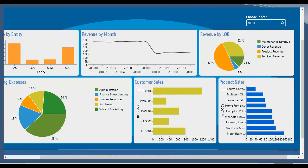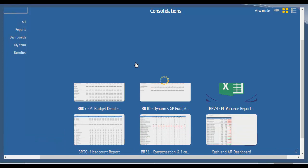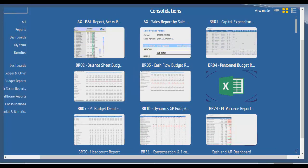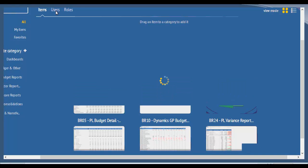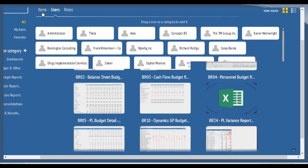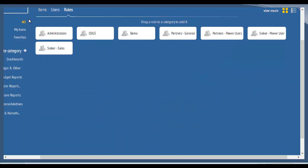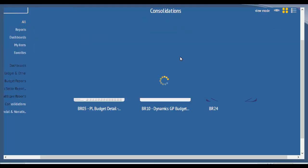And one thing I wanted to mention as I close out the web portal session is that you can control access to any of these reports or dashboards by going into library administration, which is where you would assign different items, meaning reports or dashboards, to different users and various roles. You can see I can go back between different reports, users, and these are different roles that you could create. You can also look at statistics of who's running what reports and dashboards, which might help you further improve some of those reports or dashboards.